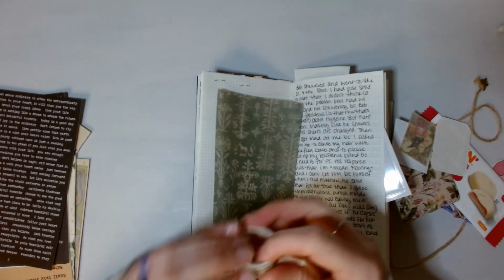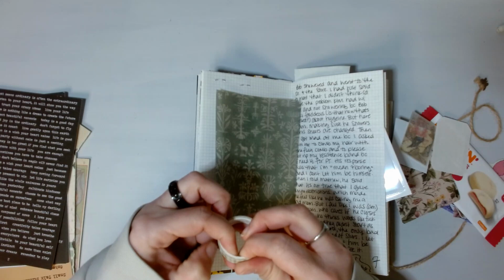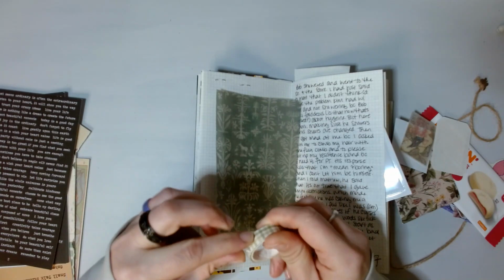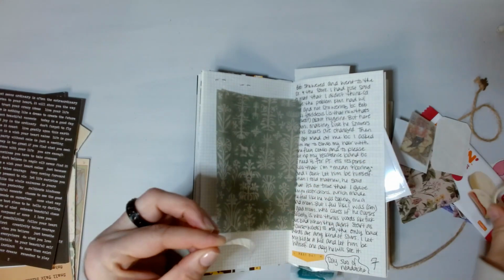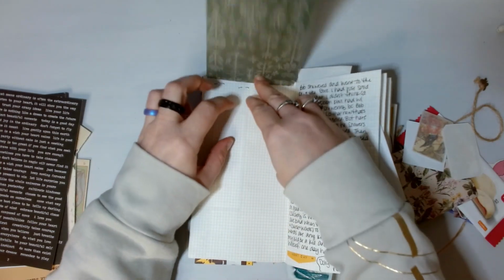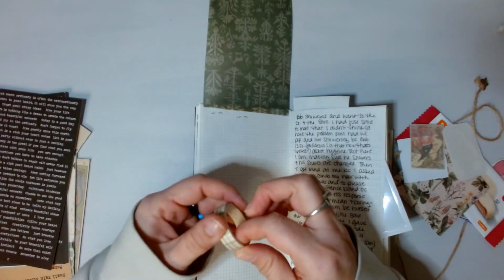So let's get started. I'm going to start by washi taping this vellum piece into my journal. And that way I can add stuff underneath and on the vellum if I need to.